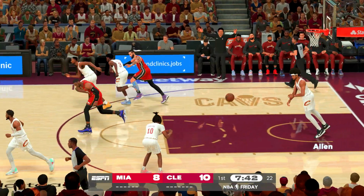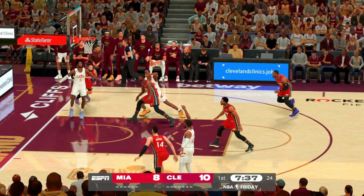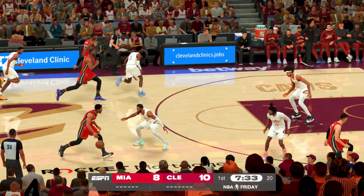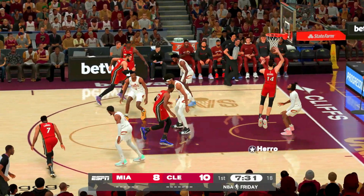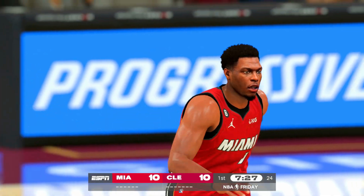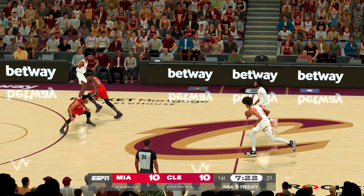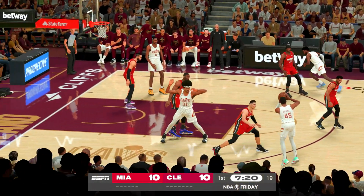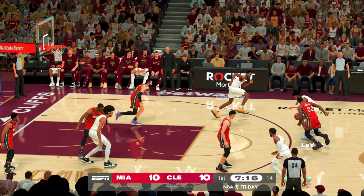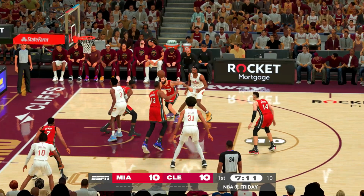Cavaliers with a rebound. The 3 from Mitchell. The rebound by Lowry. And the defense got away with one there. I mean, that's the shot he typically makes. And that's how you lead a team. Literally. Here's Garland. Outside Mitchell. Pass to LeVert. And it's blocked by Butler.